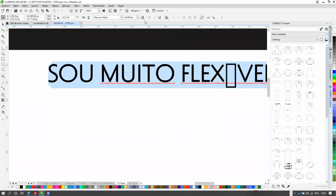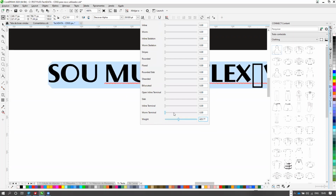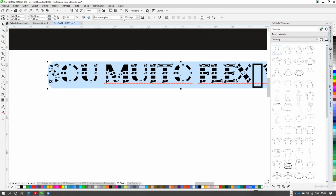Now, with variable fonts, you don't just have bold, italic, underscore. You have the option to change all of these settings. So I can change the weight. I can change the end of it. Let's do this a little bit more. I can do something on the inside. So I can go through here and add all sorts of effects to my text, some better than others.